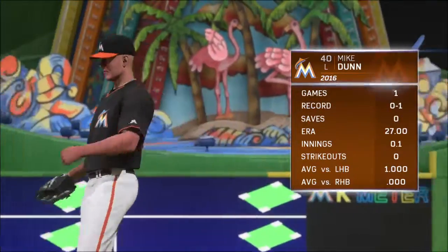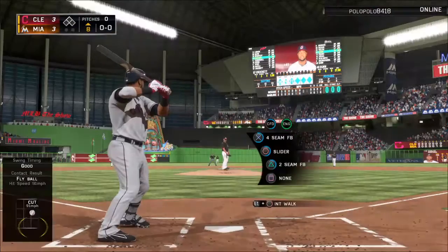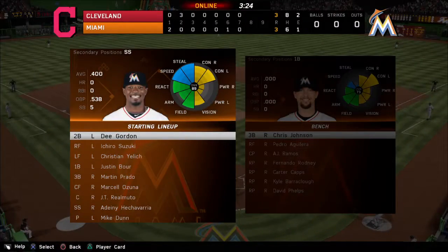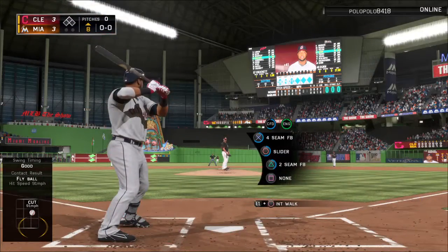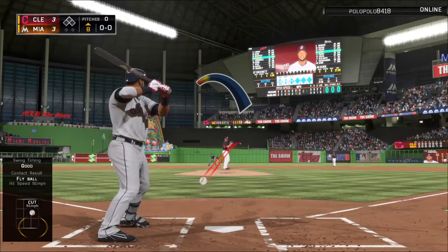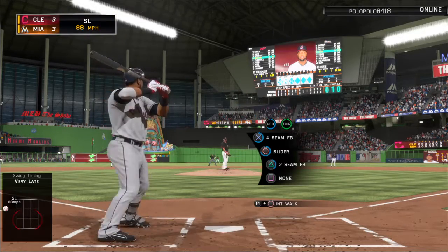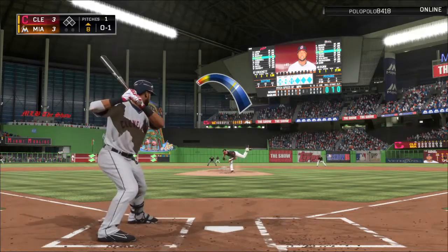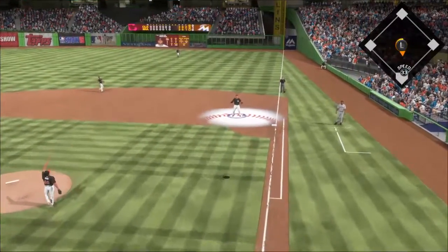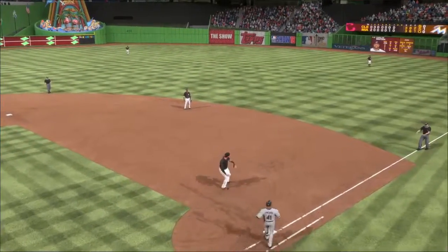Mike Dunn will be summoned from the bullpen now as he'll take over to start inning number 8. Carlos Santana will be the first one to greet him as he'll have to turn around and bat from the right side of the plate here. Now a swing and a miss as they start him out on a pitch well inside for strike 1. This is popped high in the air toward the right side of the infield. And there's out number 1.